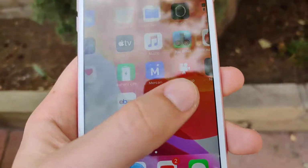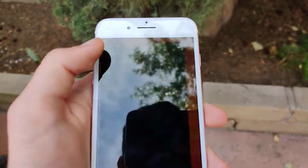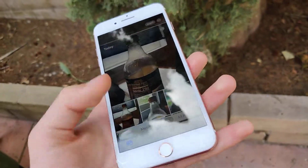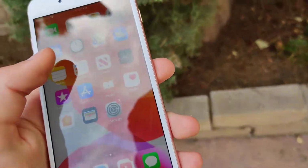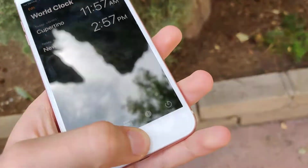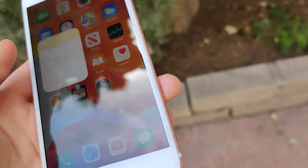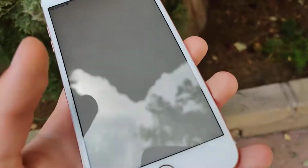Well, I'll show you. Let's start by opening some basic apps. Let's start with FaceTime. Okay, as you can see, loaded very quickly. Calendar, loaded very quickly. Photos, very quickly. Camera, loaded pretty quickly. Mail, very quick. Clock, quick. Maps, very quick. Weather, pretty quick. Notes, quick. Reminders, very nice.